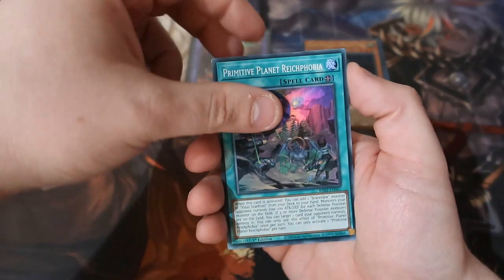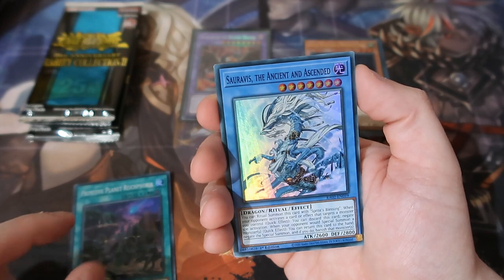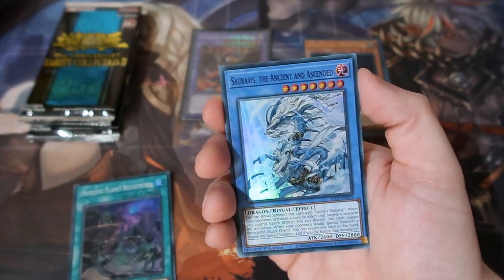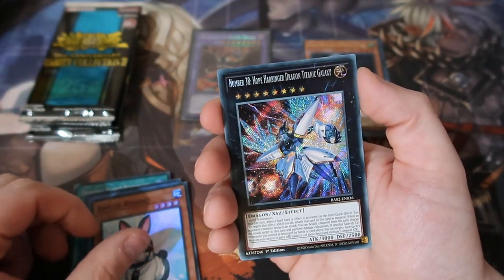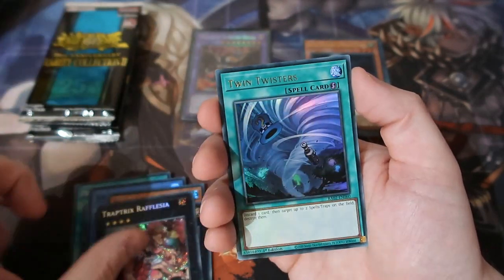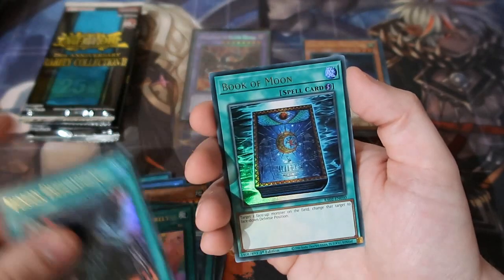Next one. We got ourselves the Scareclaw Field Spell. Super. This is going to be for the ritual deck for Voiceless Voice, because it's actually really powerful with it. Rescue Rabbit. We got ourselves a Secret Rare Titanic. A Secret Rare Trap Tricks, nice. Twin Twister, My Friend Pearly, Fusion Disciplin, and Book of Moon.